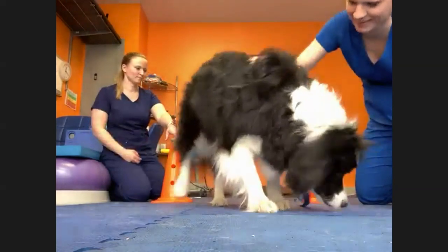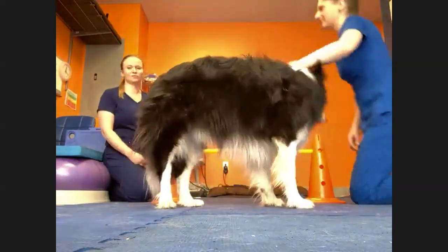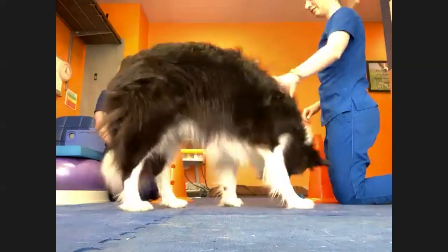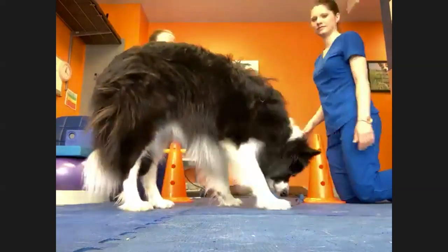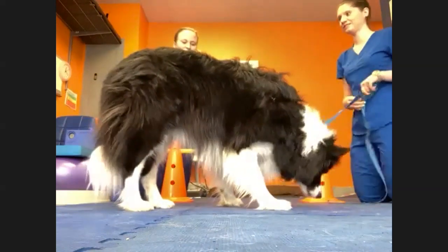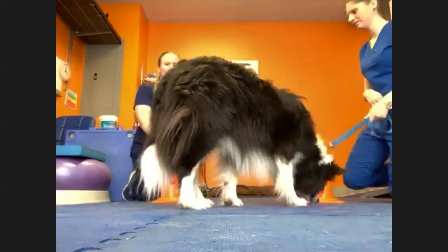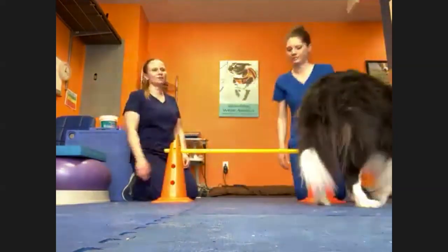Good boy. Alright, once your dog learns the motion, they might even do it without a pole or without a cue to do it. If you're just going to do that motion of putting the treat a few inches in front of their face, then they might do it. We just find having that cue of going under something makes it a little bit easier.